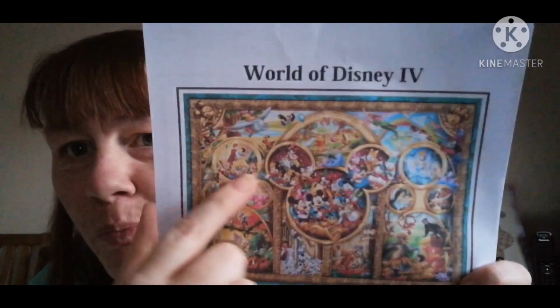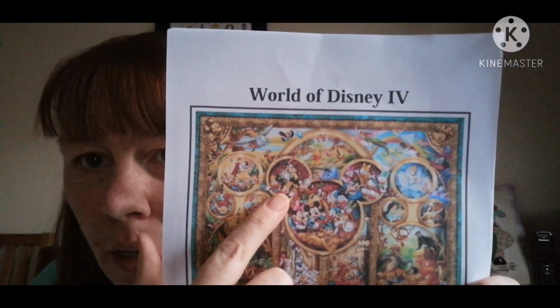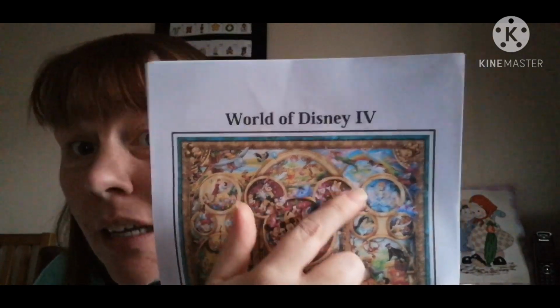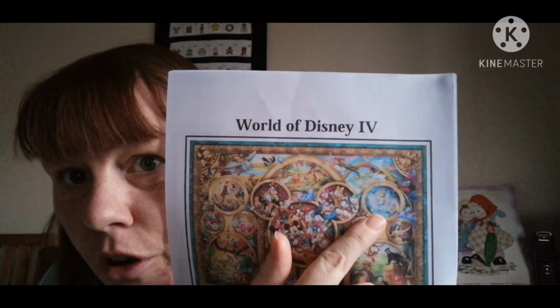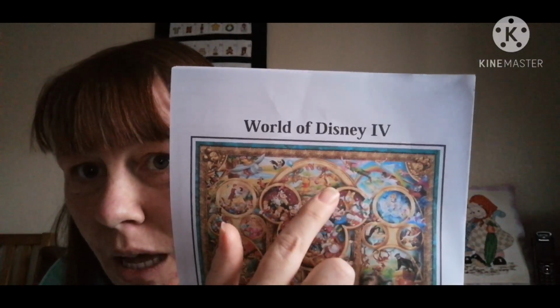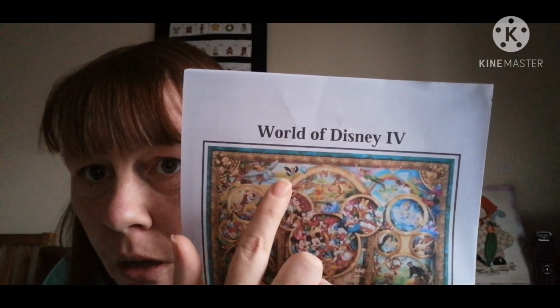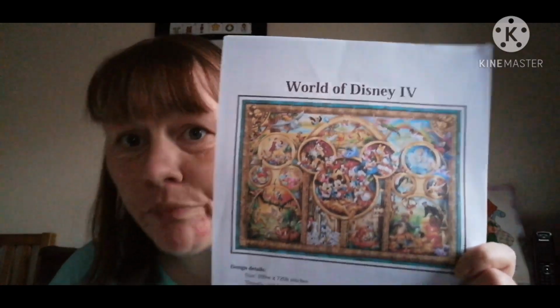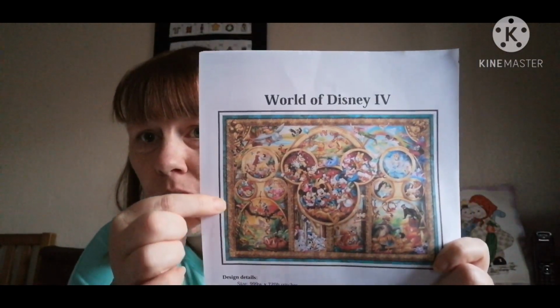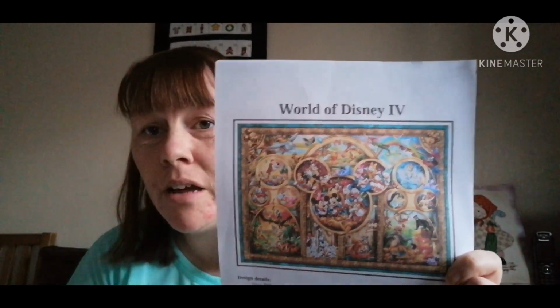Yep, Snow White. The other characters from Mickey, then you've got Cinderella. Up here you've got Peter Pan, Winnie the Pooh, Dumbo. And you literally stitch all this green border as well, all the way around.